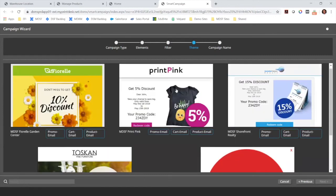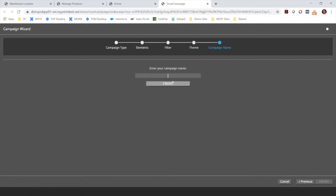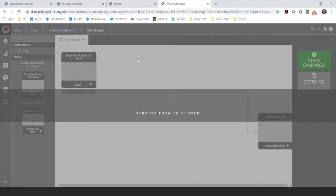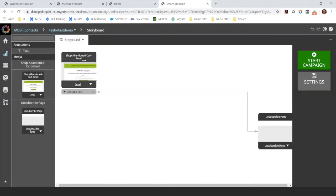For this demonstration, I'm going to use this mock-up just to give you an idea of what it looks like when creating a new campaign and using the editor tools. So we'll call this Taylor Test demo. We'll hit create. And the first thing that's going to load is my storyboard. And my storyboard is going to show me, again, the elements of my campaign. So I have an abandoned shopping cart email template, and I have a landing page. And the landing page is specific to unsubscribers, meaning if somebody says, hey, thanks for the reminder, but I don't want to get any of these emails from you again, they click on that link in the email, and they're brought to this landing page confirming the unsubscribe.